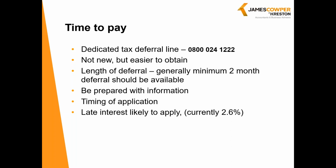So starting then with time to pay. The government and HMRC have said that all businesses in financial distress and with outstanding tax liabilities can contact HMRC and see if they can take advantage of their time to pay service. Many of you may have already contacted the helpline with respect to your payroll taxes, but this applies equally to corporation tax. And you can see there on the slide the dedicated tax deferral line number, which has been set up by HMRC and which hopefully will give you access through to someone that you can discuss time to pay with.